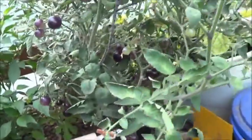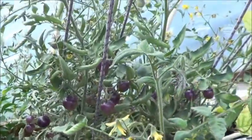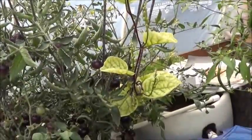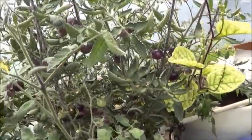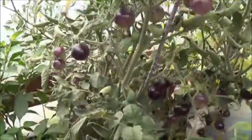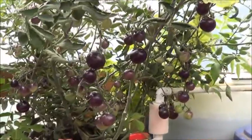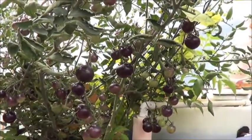Now, here's the indigo rose tomato in the aquaponics. This is all a single plant. Well, there's the Malabar spinach too, still looking pretty deficient. But I've got some pretty hungry plants in this garden, and not a lot of fish. So, you see a lot of fruit here, right?